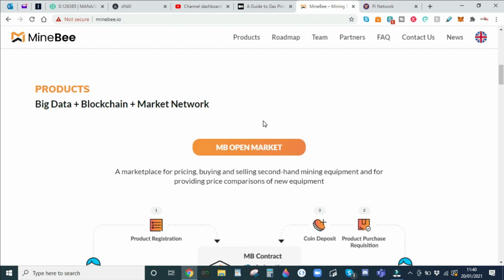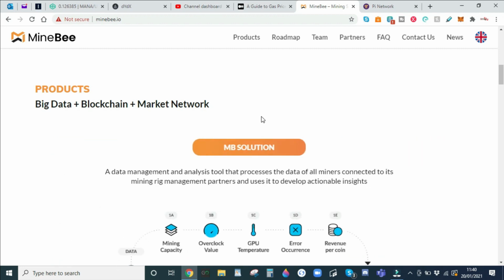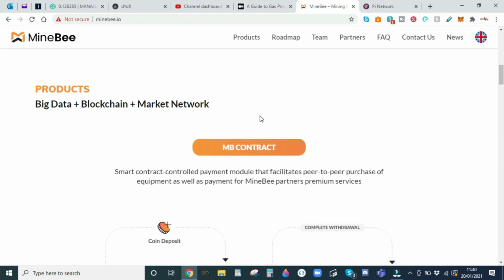The more referrals you have, the more mining that you can do. So you can achieve 0.25, I think, per second or per hour, I can't remember. But the more people you have on your referral scheme, then the more that you can earn per second.